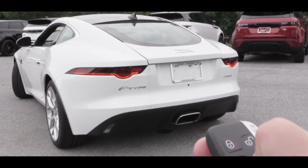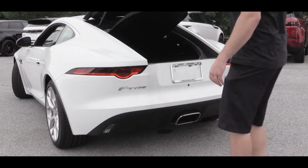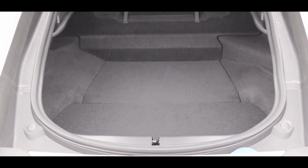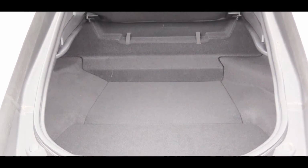But now, since we are round back, to open that rear trunk, easiest way is simply just press the button on the key fob. There is a button underneath the trunk there as well. But once opened up, cargo capacity is going to come in at 14.4 cubic feet for the coupe. If you went with the convertible though, you're going to get 7.3 cubic feet.